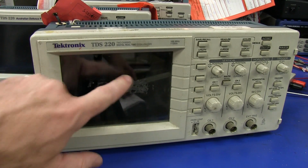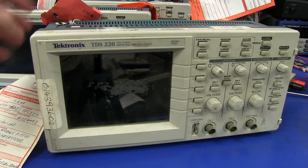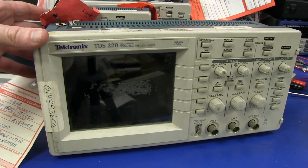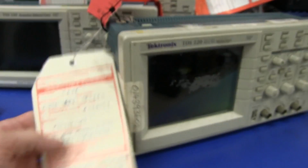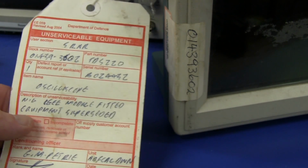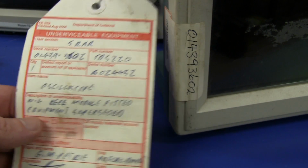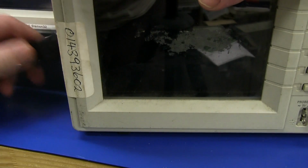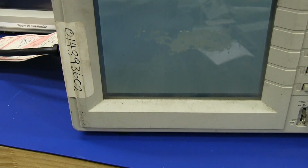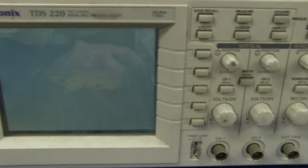This one had a sticker on the front. It's got a lot of gunk there and all sorts of stuff. That's the RAN, Royal Australian Navy ID there. And the tag on this, look at this: nil, no IEEE 488 module fitted, equipment superseded. So there's probably nothing wrong with it. It just didn't have the option on the back, and that's it. Unbelievable. So let's power it up. It probably works a treat.